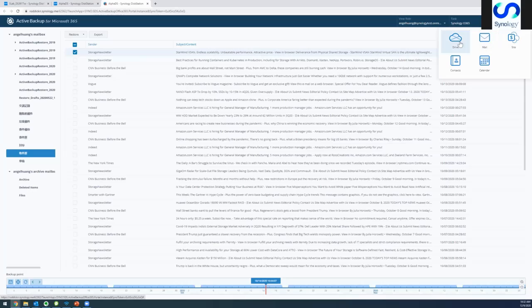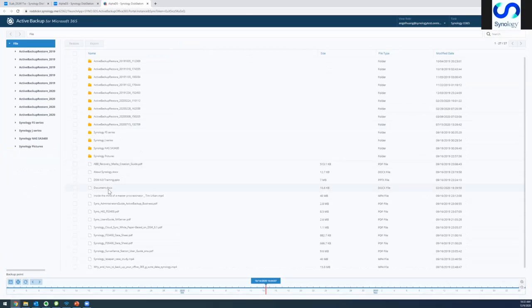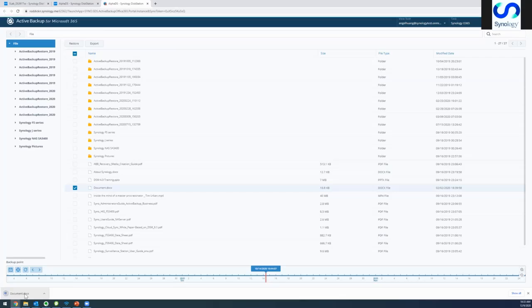And same thing with OneDrive files as well. So I can click on this OneDrive file right here. I can go to export, and that'll just download it straight to my computer. So really simple in terms of restore process.